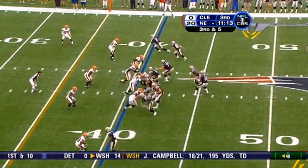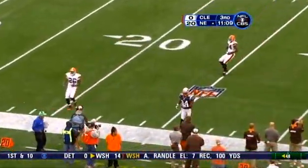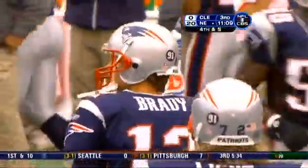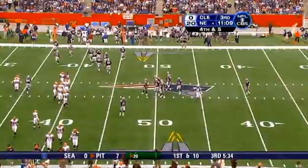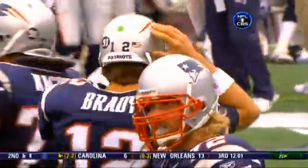Now from the shotgun on 3rd and 5, Brady's going to throw it. Oh, and he had Ben Watson wide open on the near side and didn't get him. Although, if you're a Cleveland Browns fan, why wouldn't you think that your team could upset the Patriots today on a weekend where Stanford could beat Southern Cal? Not happy.